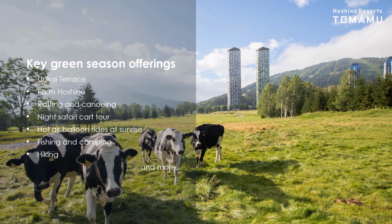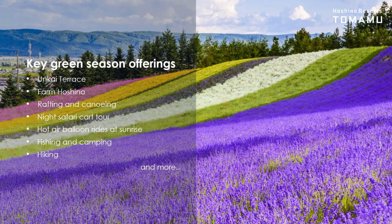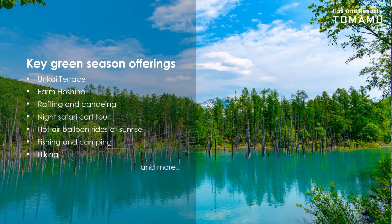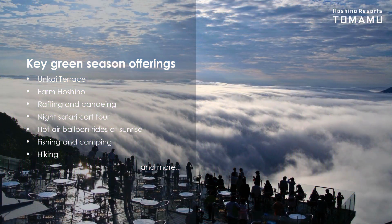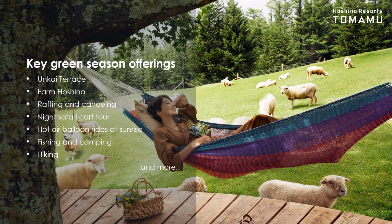Day trips are also popular in the summertime to nearby attractions such as the beautiful Furano lavender fields or the Shirogane Blue Pond. In the summer, the Unkai Terrace at the mountain's peak overlooks the sea of clouds that gather in the valleys below. Hokkaido is an agricultural pillar of Japan, and in the summertime, the resort's grounds transform into a farm with outdoor lounges, hammock beds, and a special milk stand serving fresh dairy products.